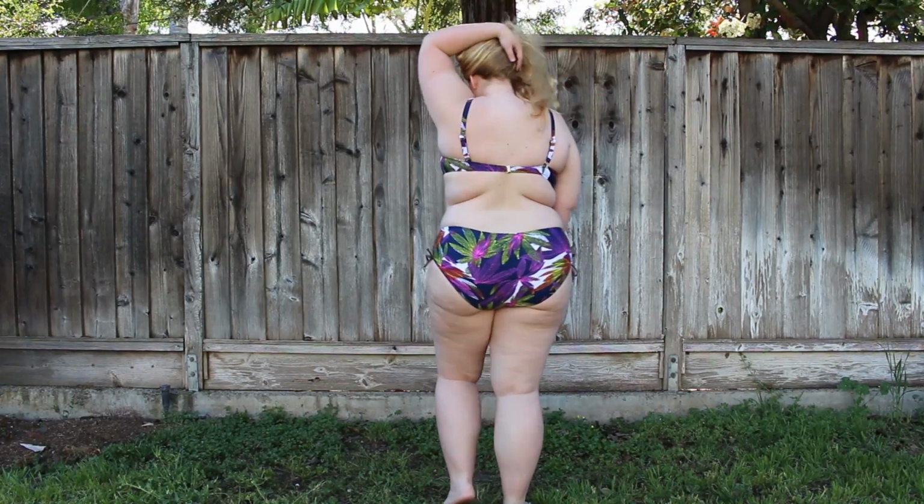I think it's nice. And it does have slightly thinner straps, which are always gonna be somewhat of a battle with me because sometimes I like them, sometimes I don't. And then it does have adjustable straps as well as this clasp closure in the back.